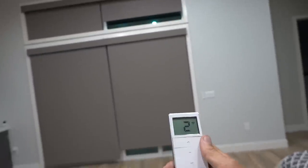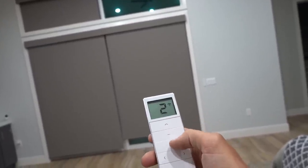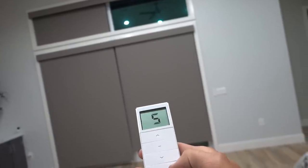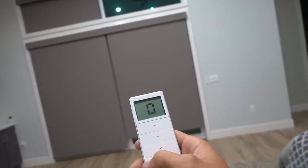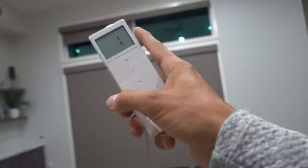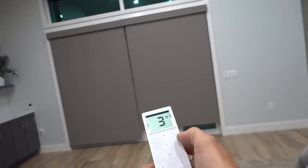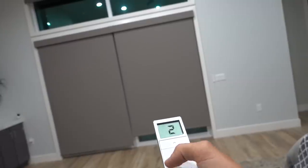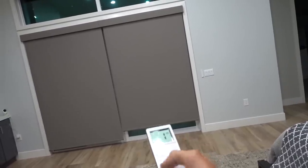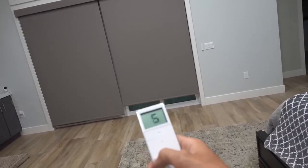Oh, hey. But why isn't the other one going up? Two? Three? What's three? Three. Oof. Four? Five? What the heck? Oh, oof. Well, let me rephrase this. Wait, one go... Okay, if that's one, and that's two, then that should be three? Maybe it's four? Maybe I double click it. Maybe I hold it. Maybe it's zero. Maybe there's 15 programmable blinds.